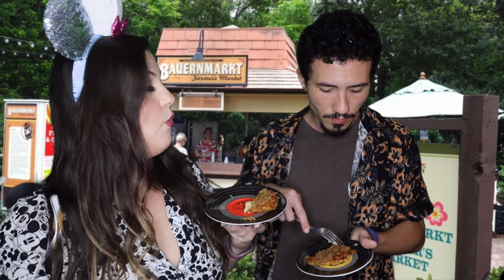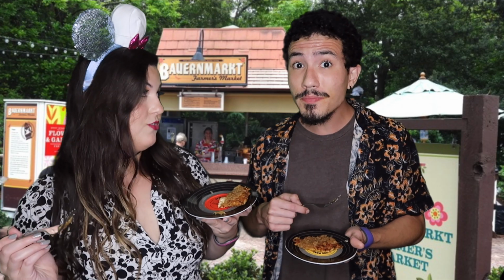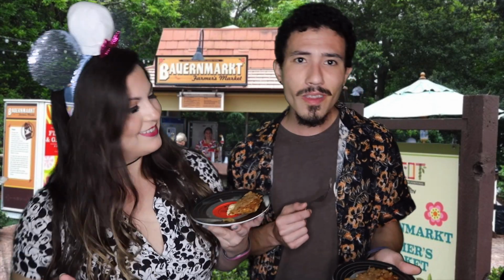So now we only have one more stop we're going to make. We're about to have some drinks because we're starting to get a little full. But we're going to go to the Citrus Blossom and get some fun drinks.